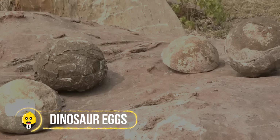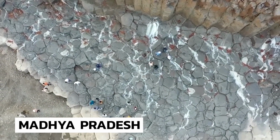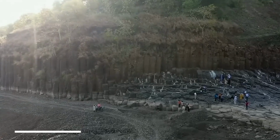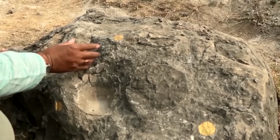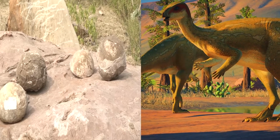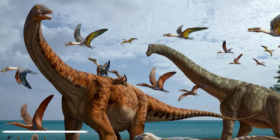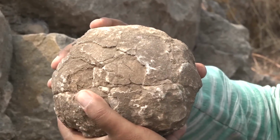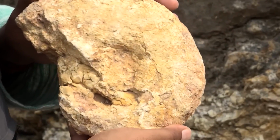Dinosaur eggs. Digging in the area of Madhya Pradesh, the archaeologists made a startling discovery when they dug up 92 nests of dinosaurs. The nests were found close together, but where the previously found eggs also had the fossils of dino parents around them, these ones, being the eggs of sauropods, were found alone, which tells that the sauropods did not sit by their eggs till they hatched and would just roam around after laying them.